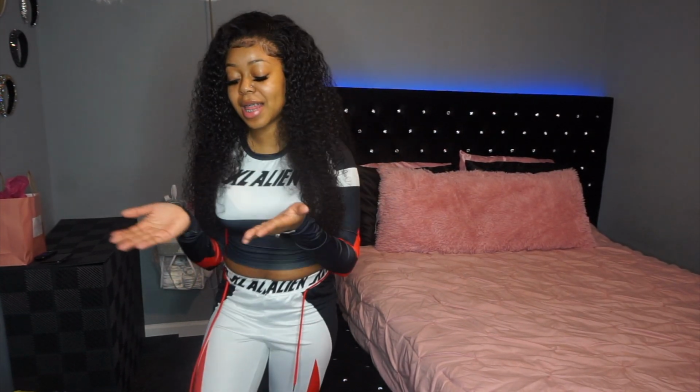I got one more outfit, but I'm so in love with this. I don't want to take this off. I'm about to go make TikToks in this.